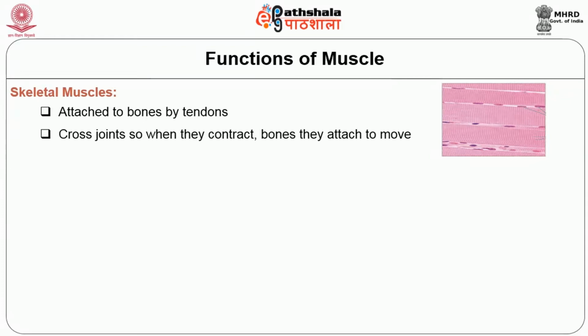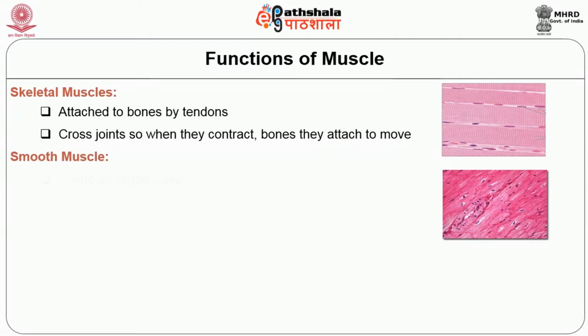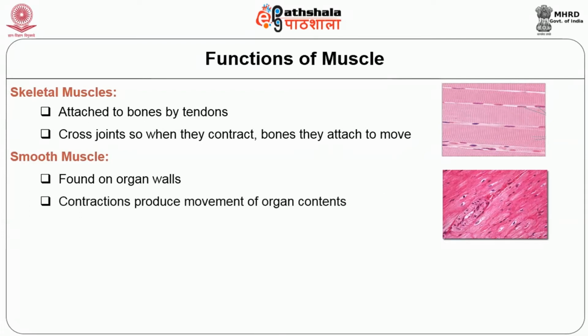less likelihood of injury. The smooth muscles which are present on our organ walls undergo contractions, they produce movement of organ contents, but as I said, the functioning of these muscles is by far involuntary and it is governed by the nervous system and the secretion of various hormones.